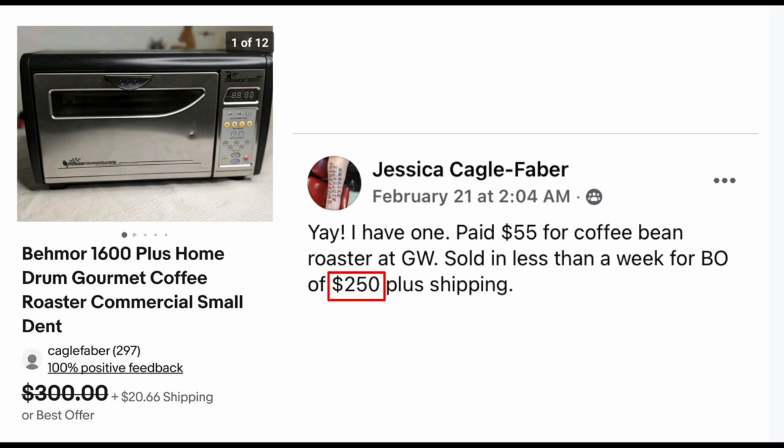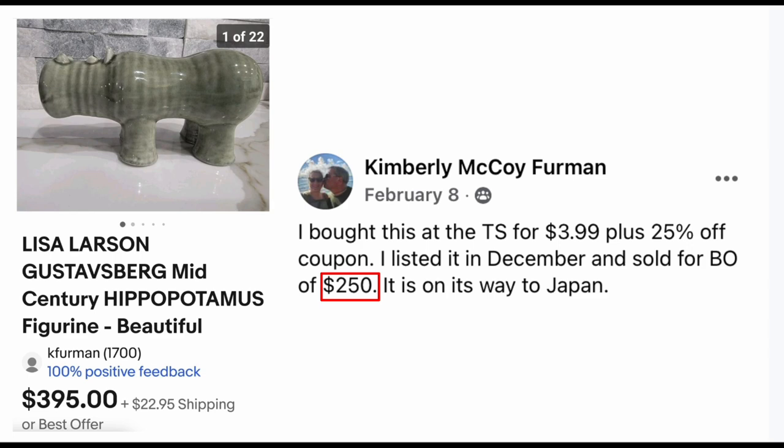Kim Furman: I bought this at the thrift store for $3.99 plus 25% off coupon. I listed it in December and sold for best offer of $250. It is on its way to Japan. And it is a ceramic hippopotamus figurine.